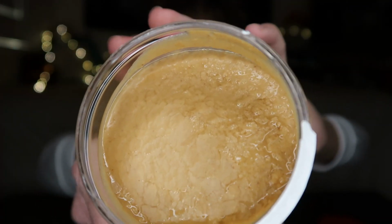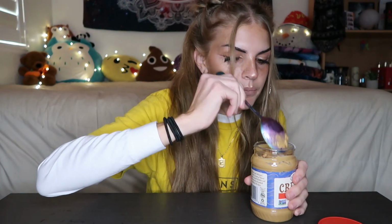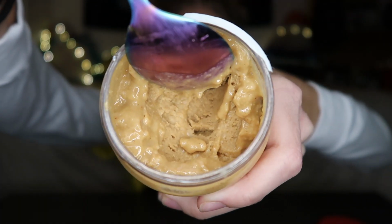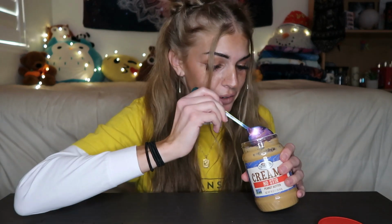I don't really know how to feel about how it looks. Okay, this one appears to be more thick, like more of a natural peanut butter. I don't know if you guys can see that. It smells good. Okay. So this one's gritty, but the flavor, that's a 9 or 9.5. That's good. Definitely would get that again.